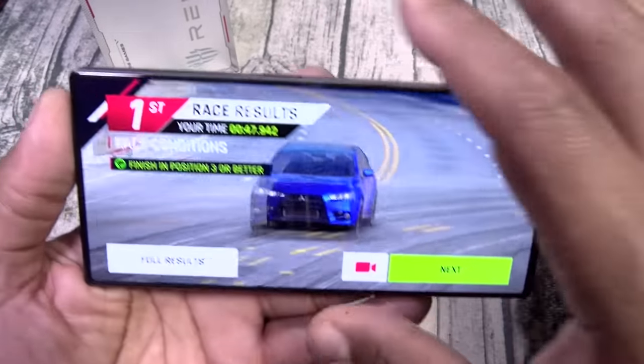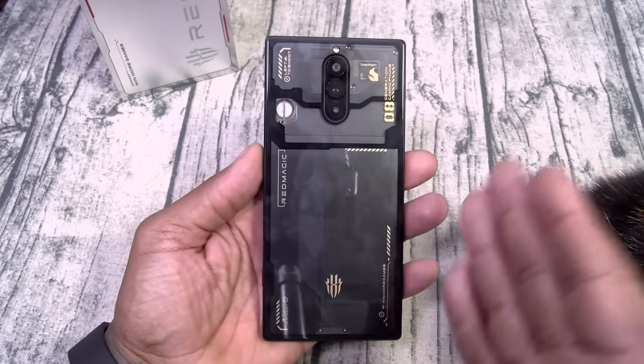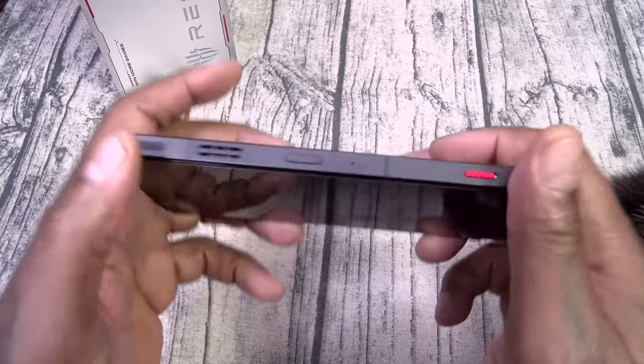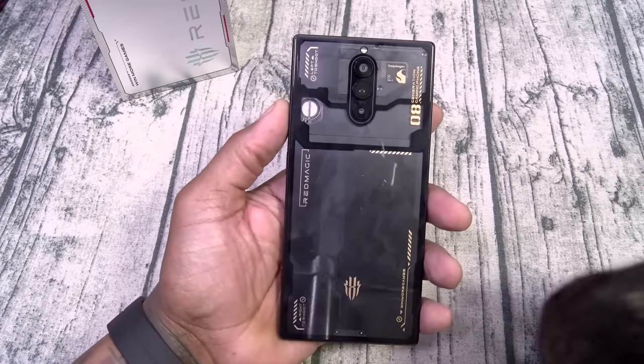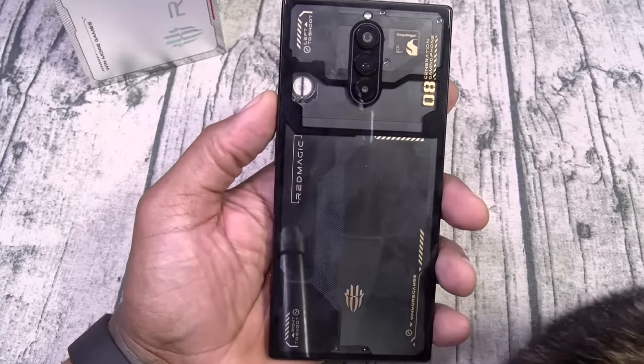Okay, hold up. Now, let me turn this off for a second. As you can hear for yourself, the speakers on this phone are ridiculous, but this is just way too much fun. Again, the build quality makes it a lot easier to hold, but as you've seen for yourself, gaming on your Redmagic 8 Pro, no issues at all.